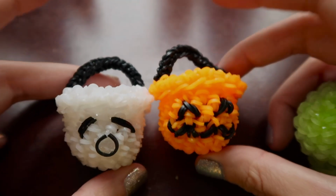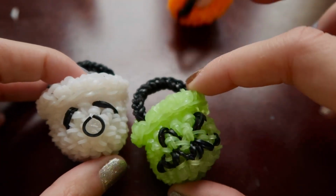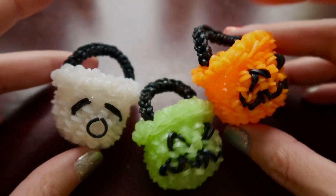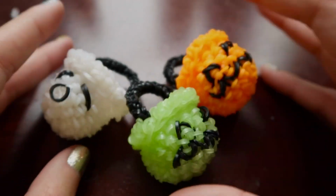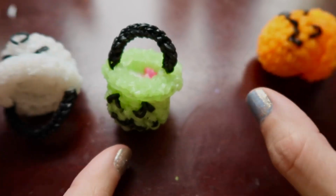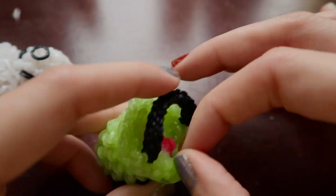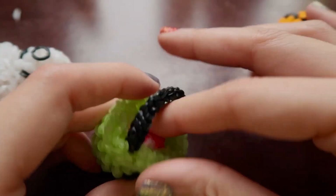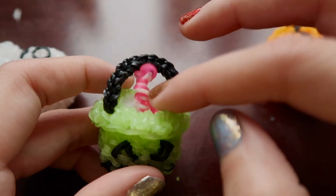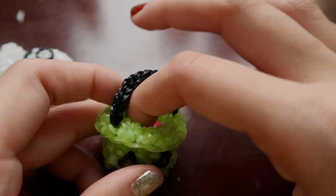Let's see what else we have. Oh, these, I loved these. I was so happy with how these turned out. So these were my Halloween trick-or-treat bucket designs, and I made these while I was at school, between projects and stuff. They were inspired by the McDonald's trick-or-treat buckets that came out, because I thought that would be such a cute design. And they had little candies in them. All their candies fell out in various places, but there is one candy left. And I love this design, because there's little candies in it.